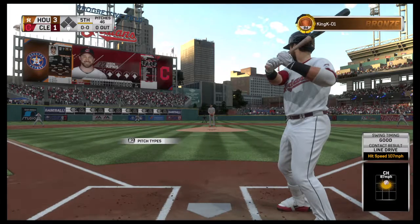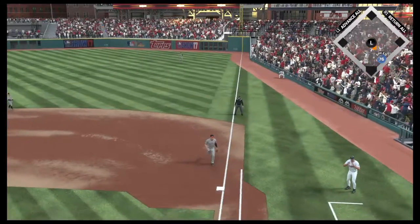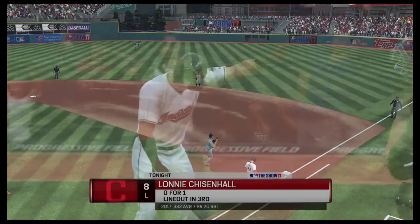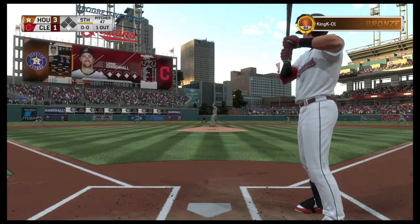In for his second out. Number 22, Jason Hickman. Grounded up the first baseline. The tag, and he is out. Lonnie Chisenhall will stand in. 1 run in and 1 gone so far this inning.